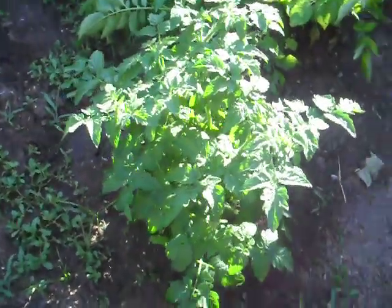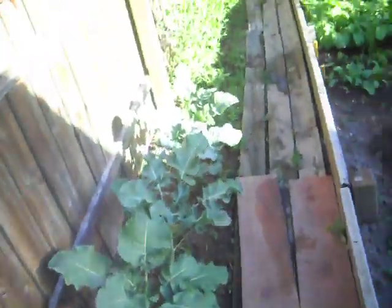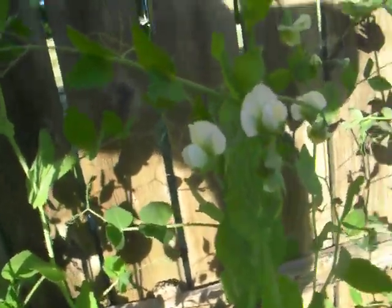Okay, there's potato, and your tomatoes, cherry tomatoes, which you still have two, and the third little one coming out. And the broccoli is still growing big. And the cauliflower, still need to do the weeds in here. And your peas have got more flowers on them. If you can see them, honey.